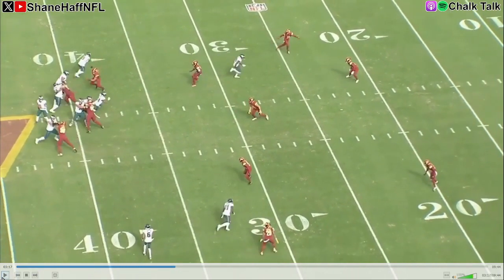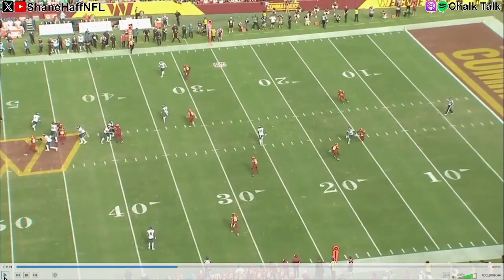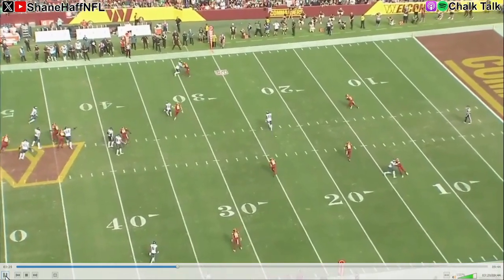It feels like if that was a screen, you throw that. They're not crashing down, so there's routes on the other side. I don't know if it's a fake screen. It wasn't really set up for, you ran the tight end fake screen vertical route, but there's no route like that here, so I don't really know. But Hurts is going to buy time, and he's going to find A.J. Brown coming across the field here. This is a good throw on his run.